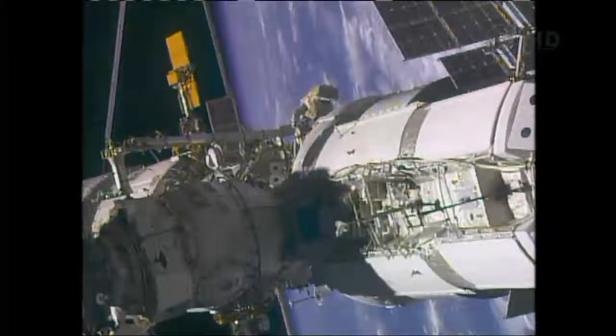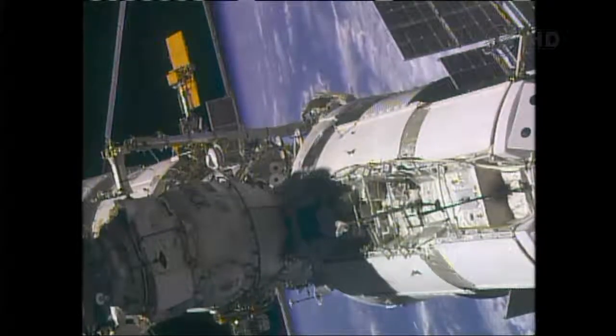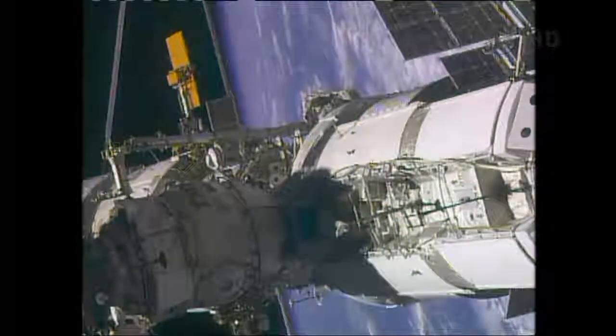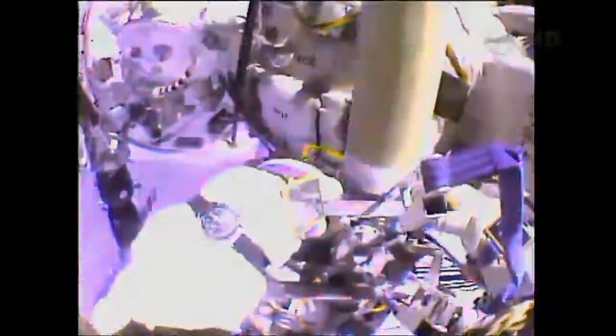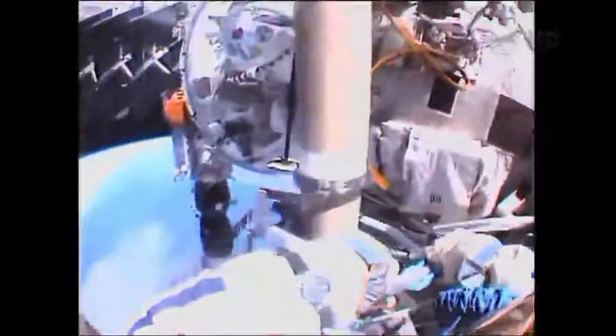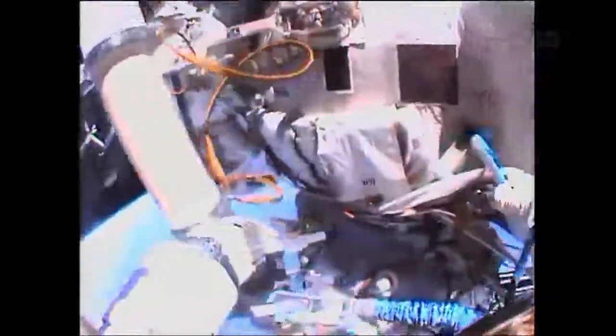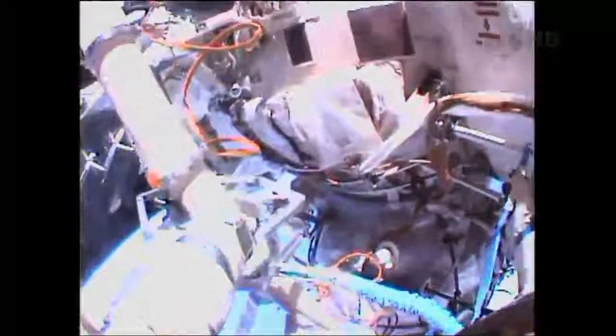Sergey, I think the restraints here, we thought we tightened them yesterday. They're all at the junction points. Okay, use the wrench to tighten them. No, not the wrench, because we'll have to use the wrench again then to loosen them up.